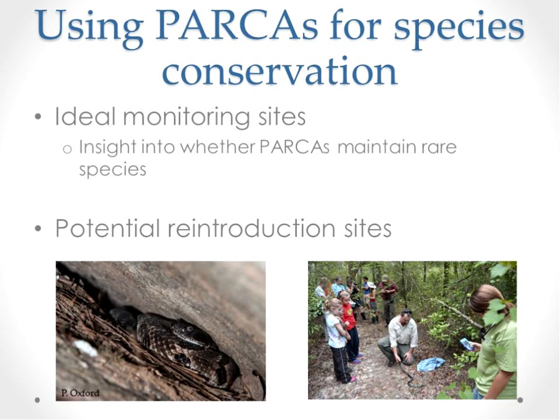For example, the indigo reintroduction program that has recently been undertaken in the Conecuh National Forest, which is also an Alabama PARCA. So we're hoping that that could be something that becomes more and more common.